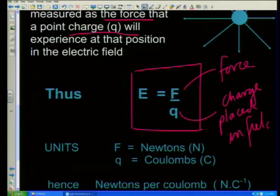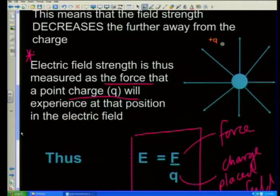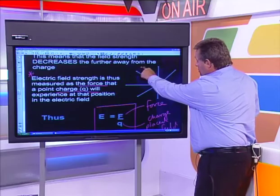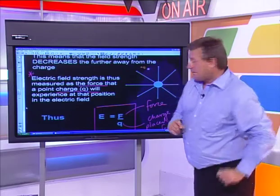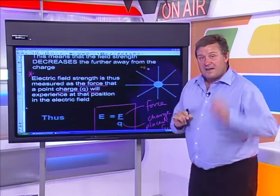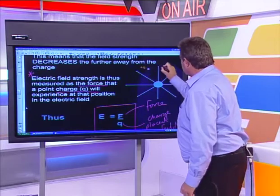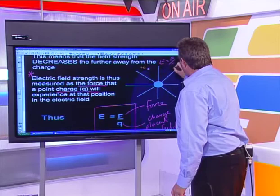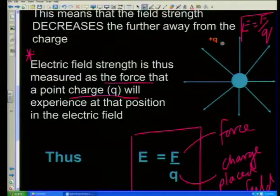Okay, and the little diagram above, I have scrolled a little bit too far, so I'm going to go up a little bit more. There we go. Can you see that diagram there, guys? There's that little charge Q that I've placed in my electric field, and therefore we're going to work out what is going to be the electric field strength at that point. So there we can say E is equal to F over Q, to measure my electric field strength at that point, if I know the force and the magnitude of that charge.